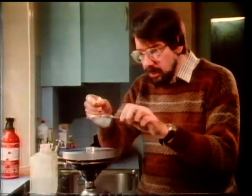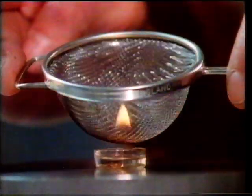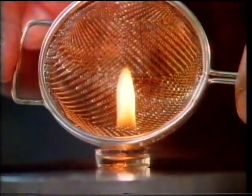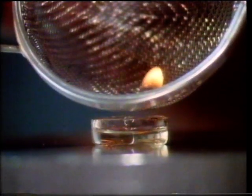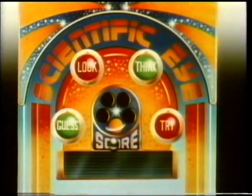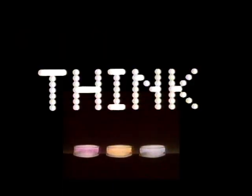Warm fuel, light the vapour above the gauze. So it is the vapour that burns. The flame never gets near the liquid at all. Some fuels give off vapour more easily than others. So now can you think why the paraffin on the right did not catch fire?